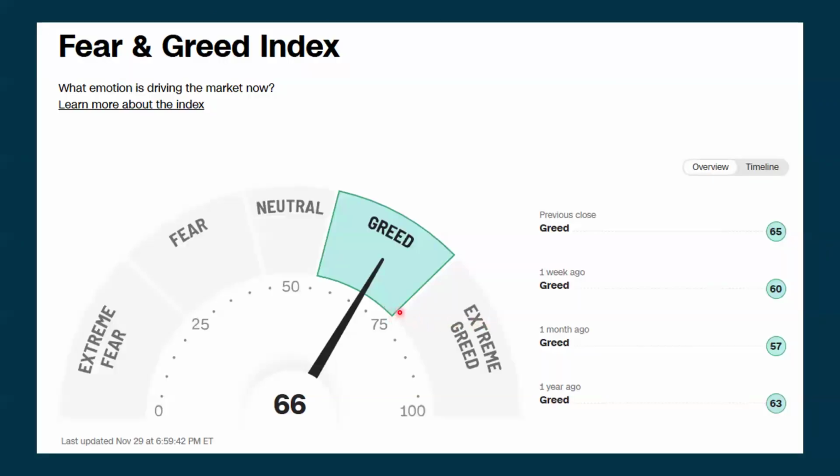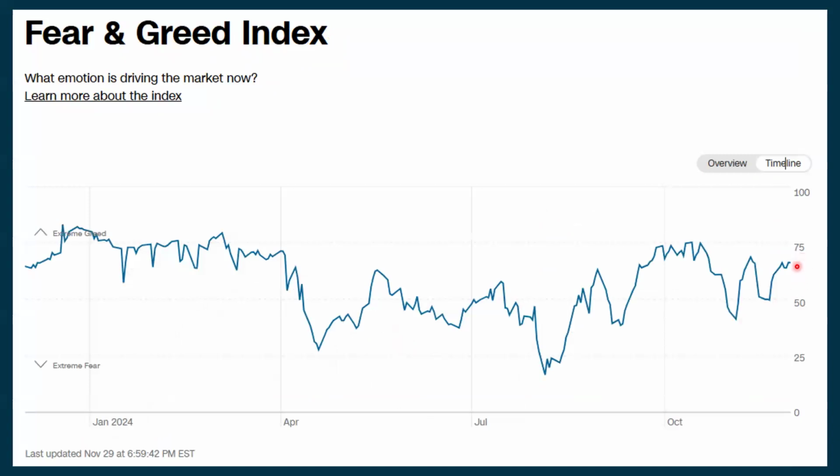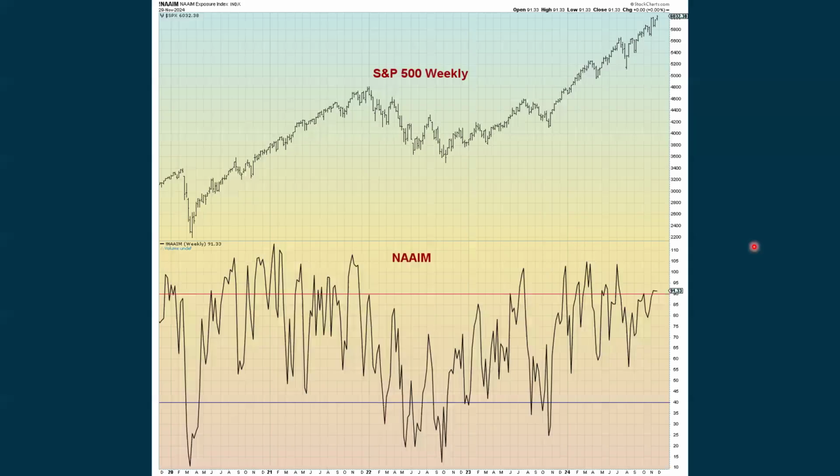All right, then sentiment. We get concerned if we get to 75 or above. After Friday's close, we're at 66. This gives you a little bit more of the context where we're going up. As the market's been going up, people have been feeling more positive about the market. And so we see this sentiment gauge going up. We get concerned if we hit up around the 75 area or even above that.